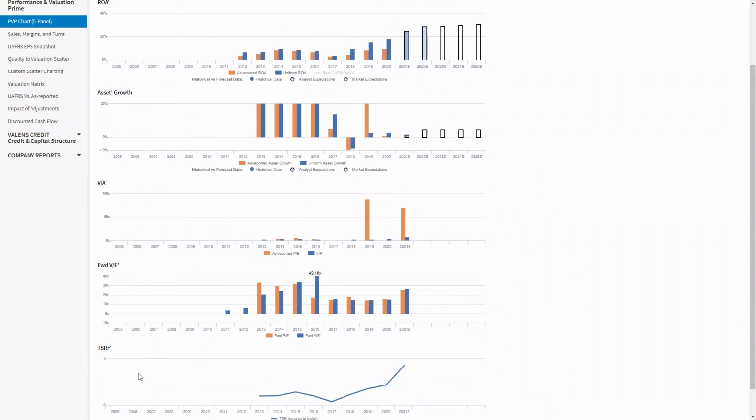And the last chart we have here is TSR-R, total shareholder return relative to the market. TSR, for those of you who don't know, total shareholder return, means what is the company's total return to investors in terms of a combination of stock appreciation and dividend income. And we look at it with the little tiny r relative to the market because we don't just want to understand how the stock performed, but did the stock outperform or underperform the market? When this line is flat, that means the stock performed in line with the market. When it's positive, the stock outperformed the market. When it's negative, the stock underperformed the market.